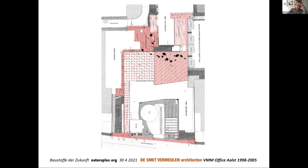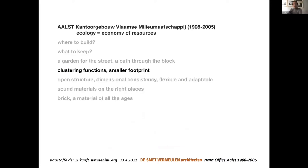This is the plan combining all this, the garden for trees, for water infiltration, for herbs, the mineral square on the other side covering the car park. I think you will hear in my presentation a few echoes of what Mrs. Wirth also mentioned.